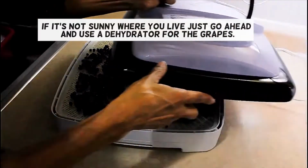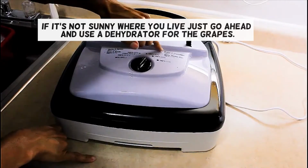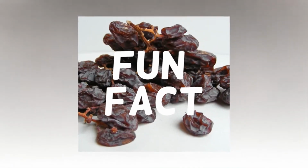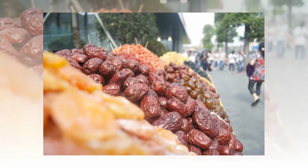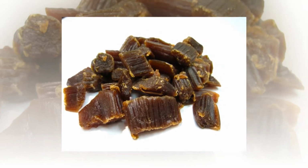If it's not sunny where you live, just go ahead and use a dehydrator for the grapes. Fun fact: dried fruits contain no cholesterol, but they do contain more calories than fresh fruit. This is because of their higher sugar concentration caused by the removal of the fruit's natural water content in the drying process.